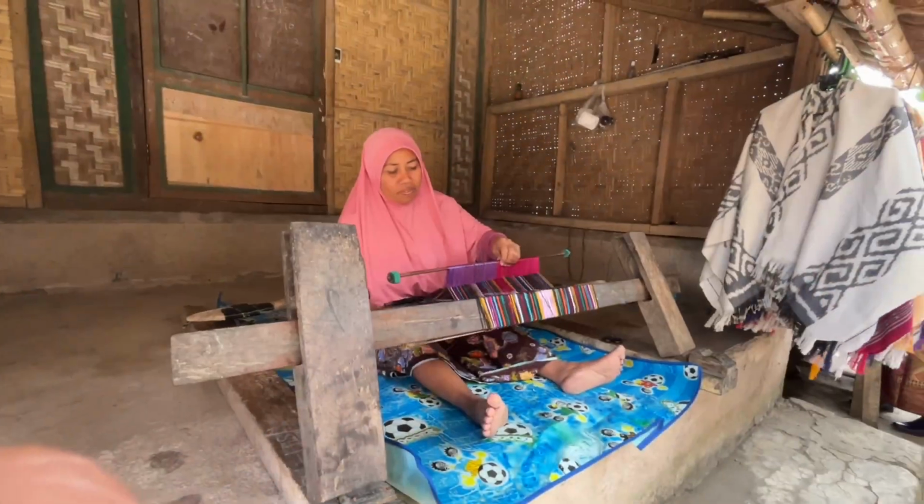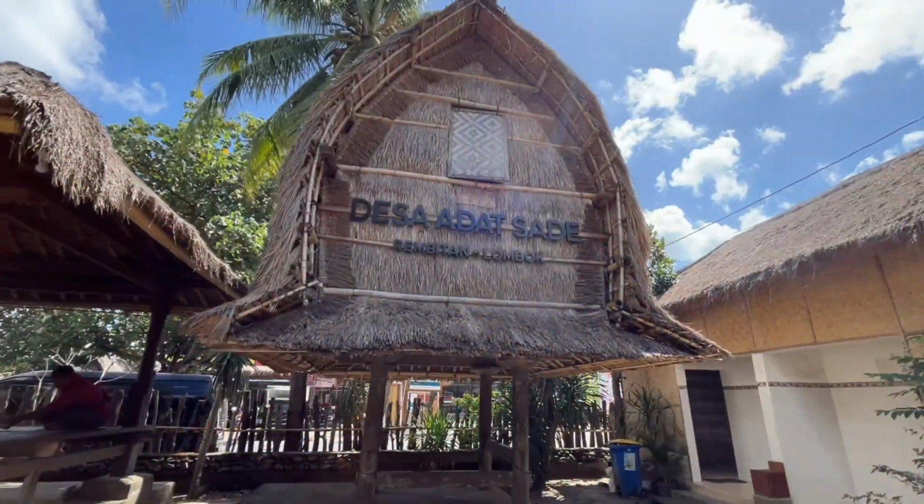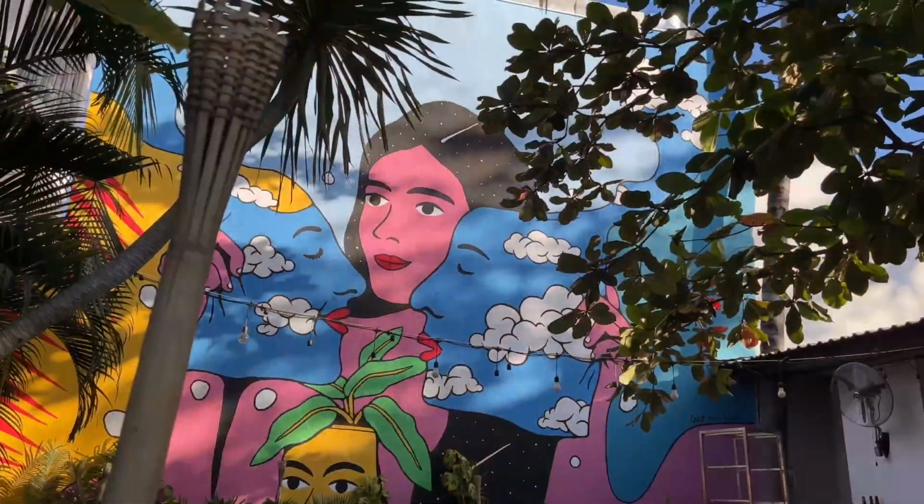Here we are back once again with the brand new adventures with Mr. and Mrs. Radar Monkey. And this week we're heading down South Lombok and checking out all the area. We're going to Sade Village, which is an old school original village here in Lombok, and also checking out Kuta Beach and lots more. So come and join our adventures.